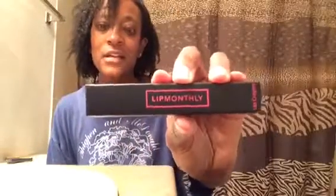All right, next thing we have is from Lip Monthly, and this is a lip crayon. Lip Monthly now has their own makeup line. I believe last month we got a lipstick from them, which is really nice. And this month we're getting a lip crayon. I got color number 1, and this lip crayon is worth $16.